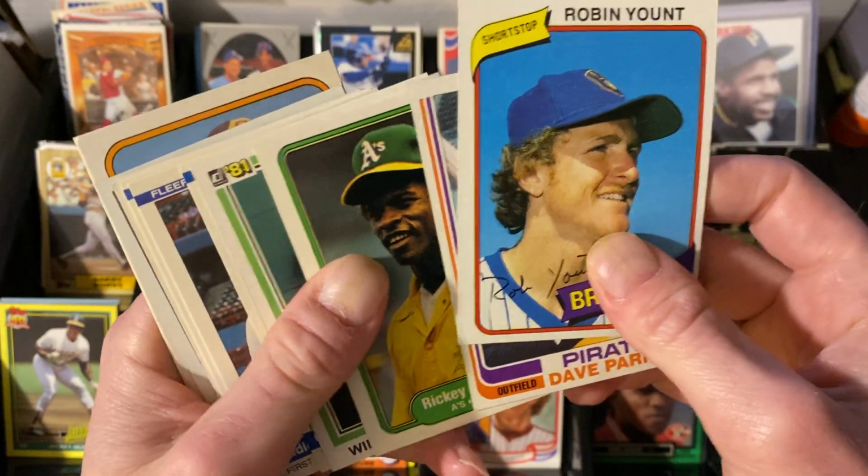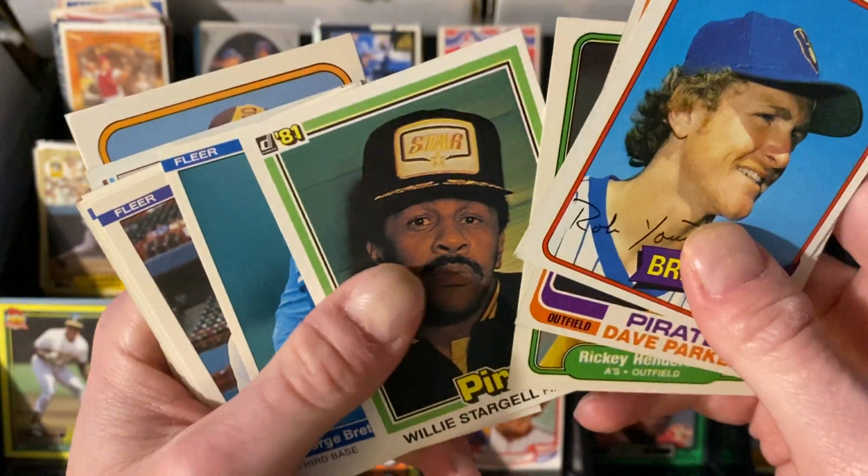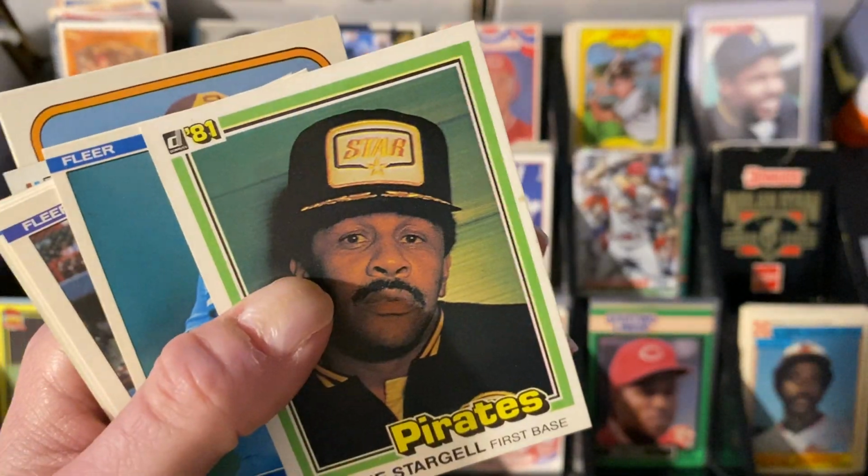82 Rickey Henderson, 1981 Fleer. Or 82 Fleer. That's a beauty. 81 Donruss for the stars. I just dig the hat. He was a star, so that's cool.